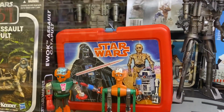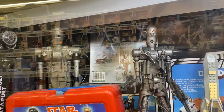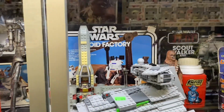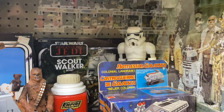So, already, see a lunchbox? We know that's original. Got a Tauntaun box back there. Look at the IG-88. That's really cool. Droid Factory. Well, I don't know. That's the box back there. So, Stormtrooper in there. Oh, that's an original Stormtrooper 12-inch. Probably gonna have to grab that.